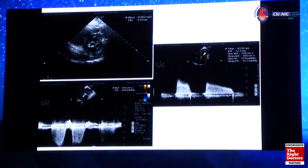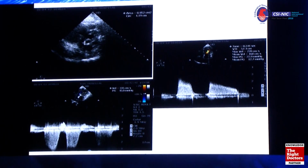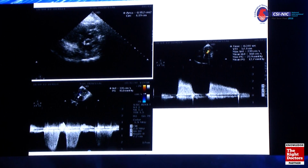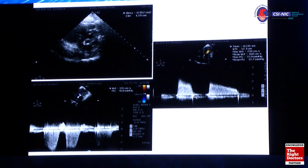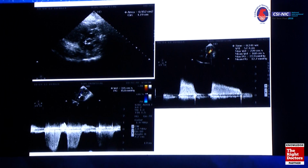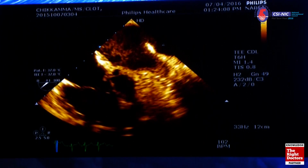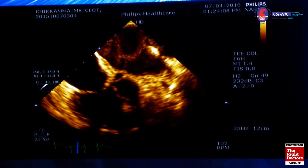If you look at the short axis of the mitral valve, the anterolateral commissure is free from calcium, while the posteromedial has some amount of calcium. This is very important because if both commissures are calcified, there is always a risk of leaflet tear. So if at least one commissure is free from calcium, you can still have a balloon mitral valvuloplasty.